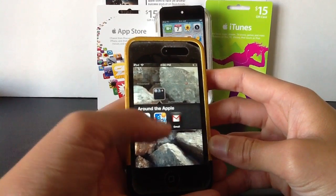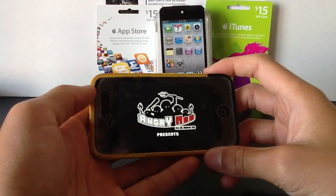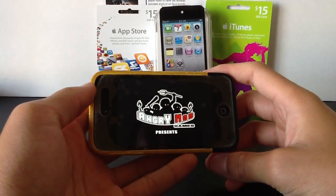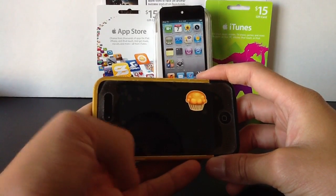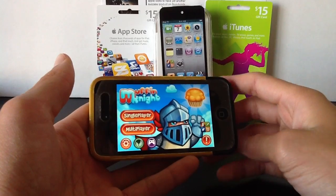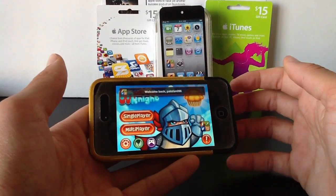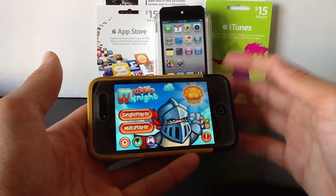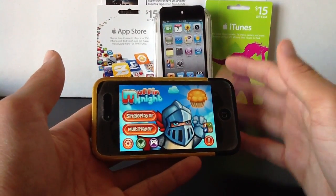Next, I will review the application Muffin Night. Muffin Night's a pretty fun game as well. It reminds me a lot of Super Smash Bros. on Nintendo. What you do is you're basically controlling a knight and all these other characters and trying to defeat all of the enemies before they can make it to a certain point. It's just like a tower defense type of game, plus the Super Smash type of feel to it.